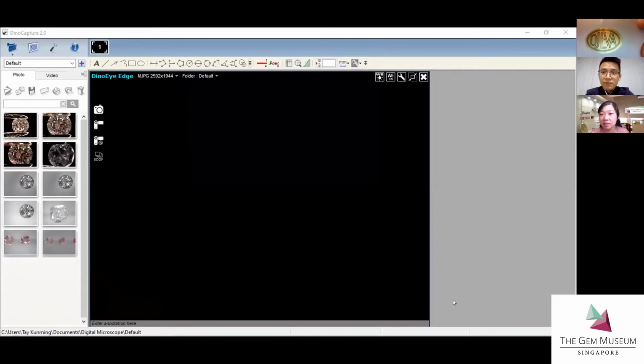This is one of our Far East Gem Institute samples, and I tell you, it was amazing. In cubic zirconia, once you cut it really well, you see the difference. Wow, look at this. Okay, I know this is not so good. Let me show you under the microscope.